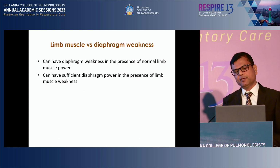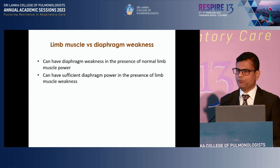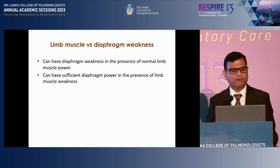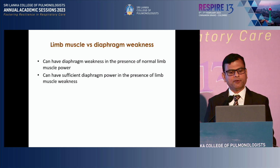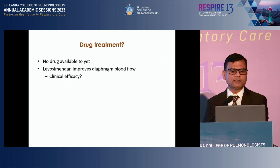Now, we generally think the limb muscle weakness has some association with the diaphragm weakness. Most of the time it is true, but it's not always. You can have a diaphragm weakness in the presence of normal limb muscles, and you can have sufficient diaphragm power in the presence of limb weakness also. So, ultrasound is quite useful in assessing these situations.